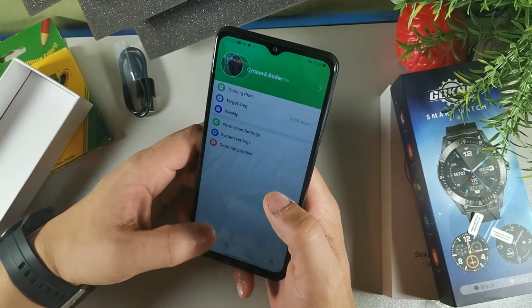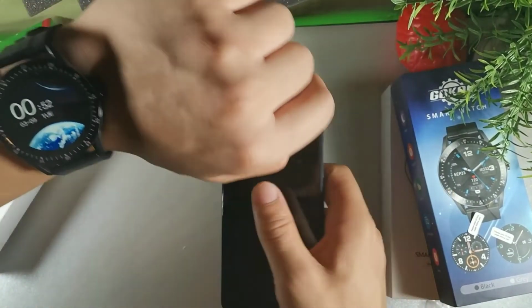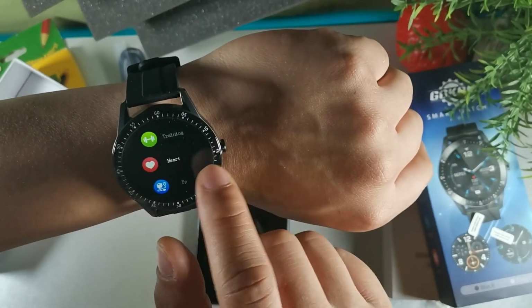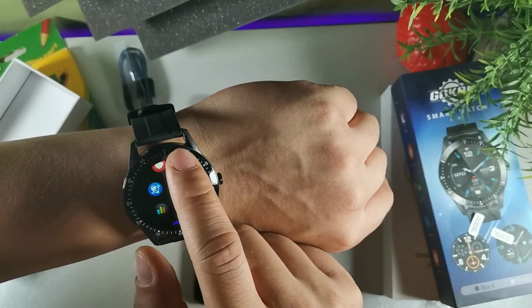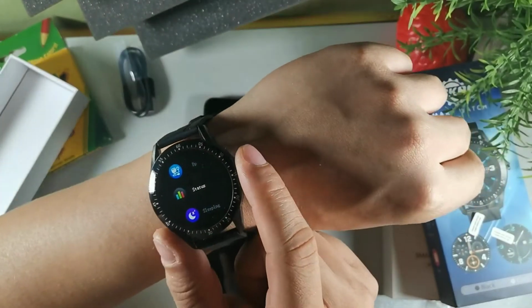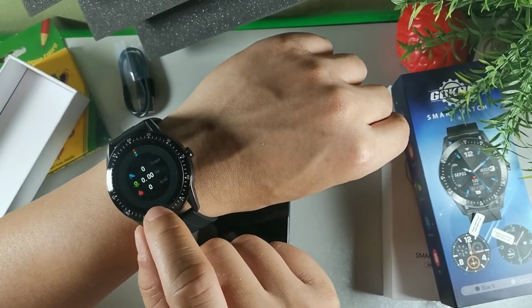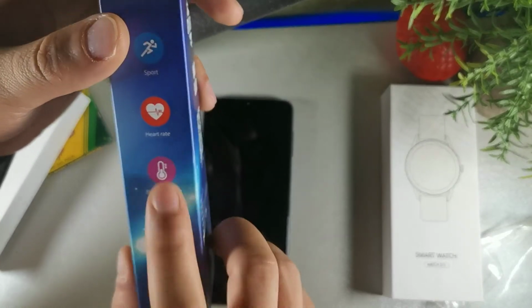So, I'm really liking this, the GPS, the heart rate, the weather, the faces, live heart rate, sleep monitoring, things of that nature, status for your steps and calories burned, and even blood pressure and blood oxygen.